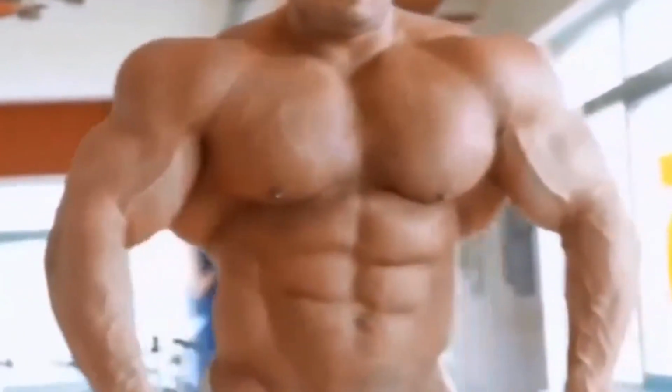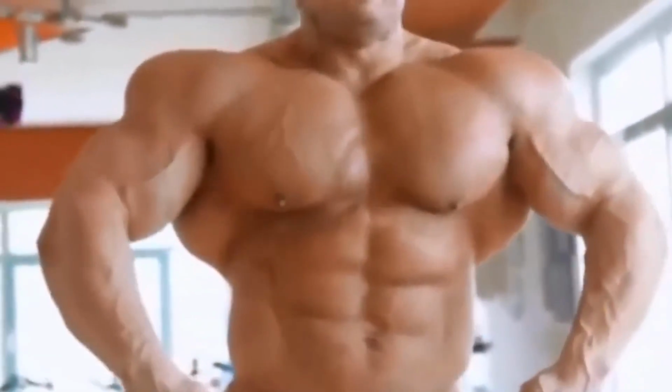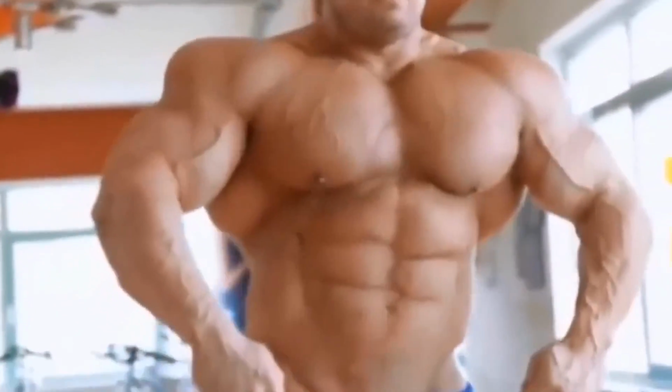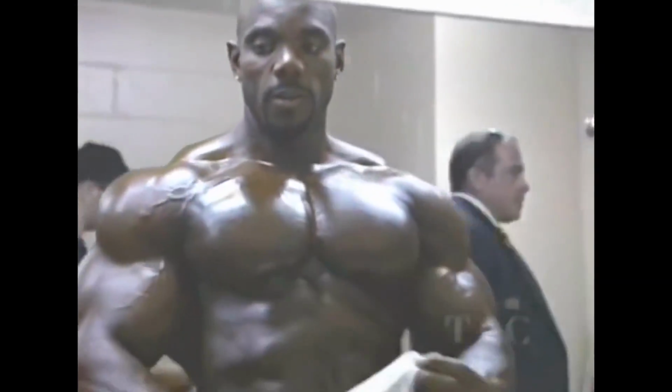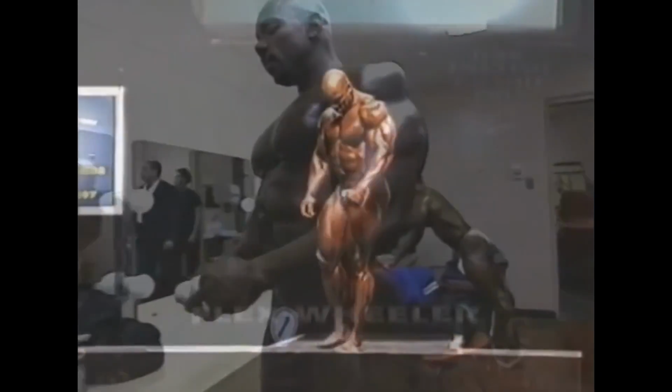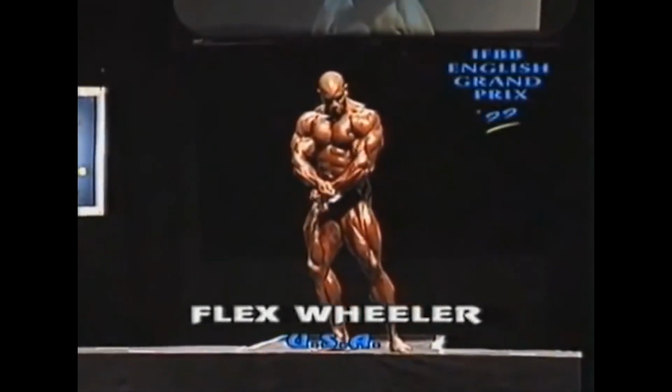So there's obviously a mechanism in place for a reason. It's not like our bodies can just grow linearly forever. There's obviously some sort of mechanism in place to keep everything at homeostasis, and it's believed that myostatin is potentially the main one.